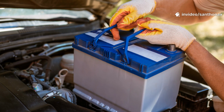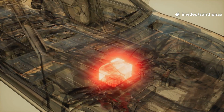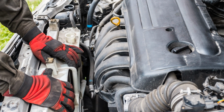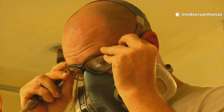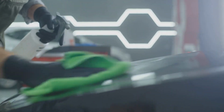Handling a car battery requires extreme caution. They contain corrosive sulfuric acid and can produce flammable hydrogen gas, creating a significant risk if not managed properly. The first rule of battery safety is to always wear protective gear. This means wearing safety glasses or goggles to protect your eyes from acid splashes. It is also wise to wear acid-resistant gloves to protect your hands.